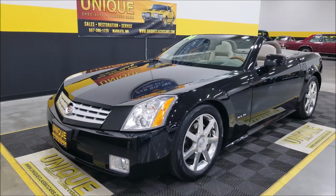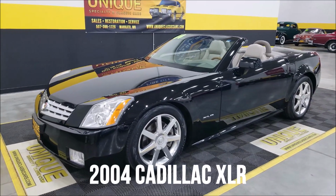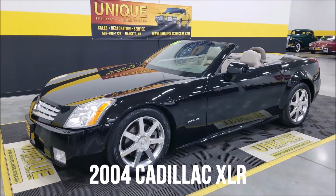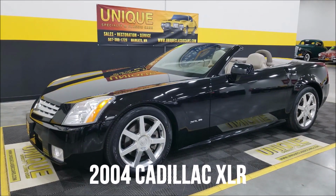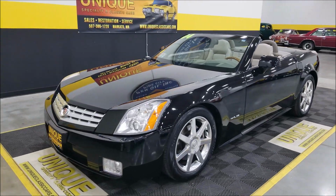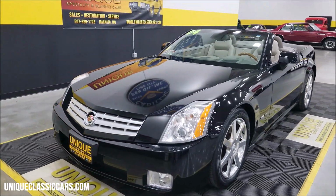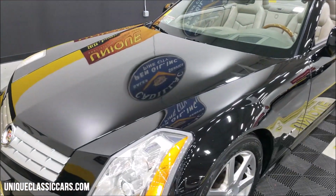Sport luxury convertible here. 2004 Cadillac XLR. Retractable hardtop convertible. This car, of course, in black raven with the shale leather interior. And as you can see, the paint has a nice luster to it, reflection off the wall of the sign.